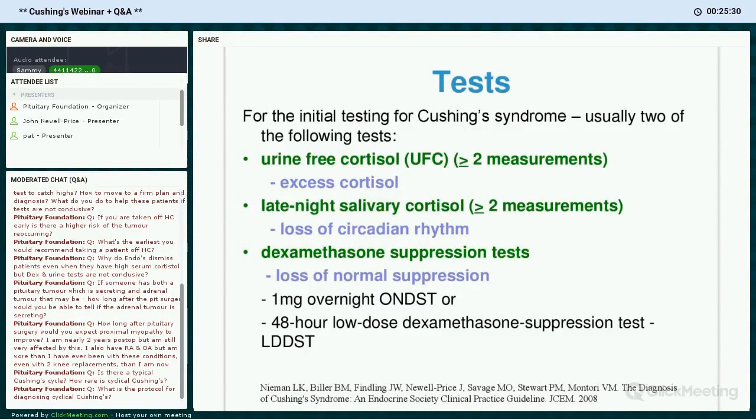What are the tests that are used? So the tests that we'd recommend are two of these three following tests. And the three tests are either what we call 24-hour urinary free cortisol, a late-night salivary cortisol, or a dexamethasone suppression test. So if I take the urinary free cortisol test first, this is a pain to do. It's a pain for patients to have to collect the samples. You've got to collect all the samples for the 24-hour period. You need at least 2 measurements, and some people would argue you need even 3 measurements. And the reason for that is that the level of urinary free cortisol can vary quite a lot.